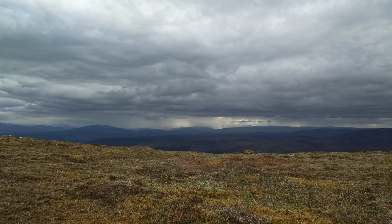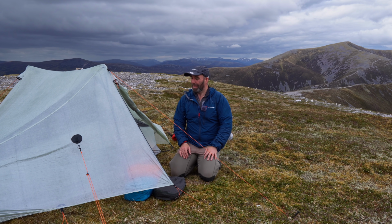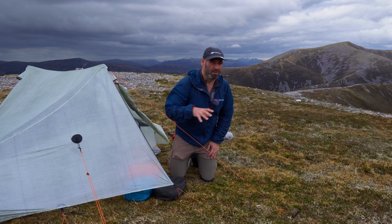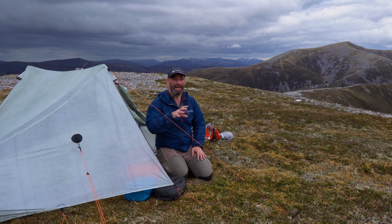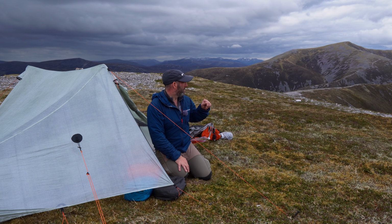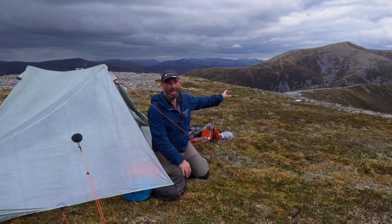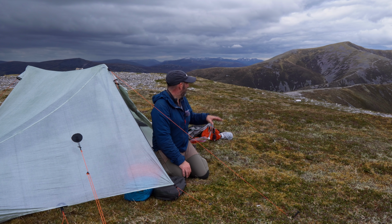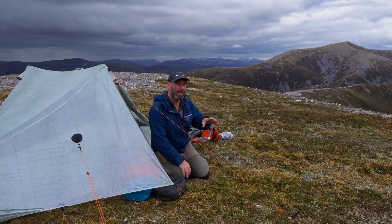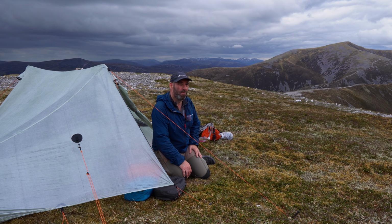I've decided to pitch the tent at the back of the summit, mainly because it's getting late. I set off kind of late in the day. It's nearly 6 o'clock now, and the chances of me getting round to the other Munro top and getting the tent up and everything, it'll be really late in the evening. So I've decided to stop here, and then depending what happens overnight, if it's nice in the morning, then I'll get up early and then we'll head round to the other tops.